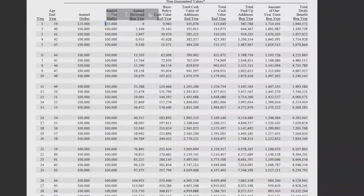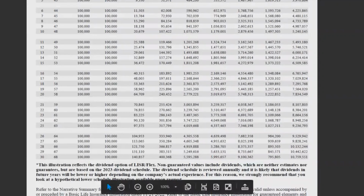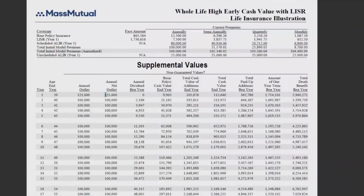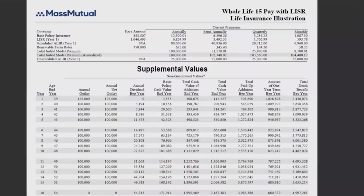Okay, and then here we have an example where we fund the policy for 30 years and then stop after that point in time, although she has the option to keep going. So that's a high early cash value product. If we look at our 15 pay policy, here we go. Similar design. When we look at the base premium, what do we notice? $12,500 on the base premium.